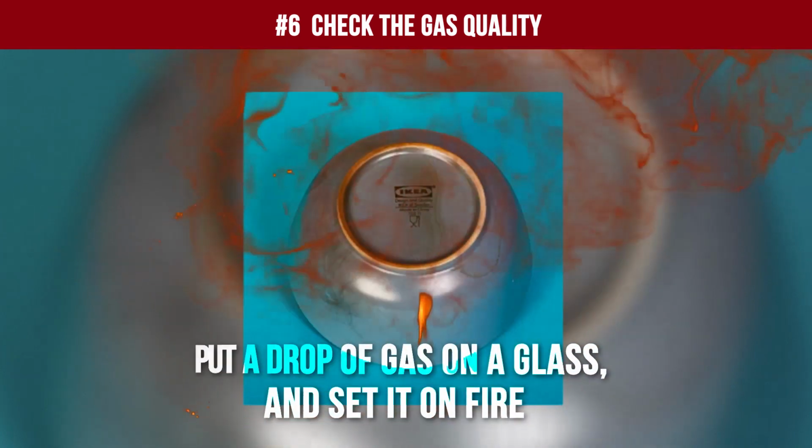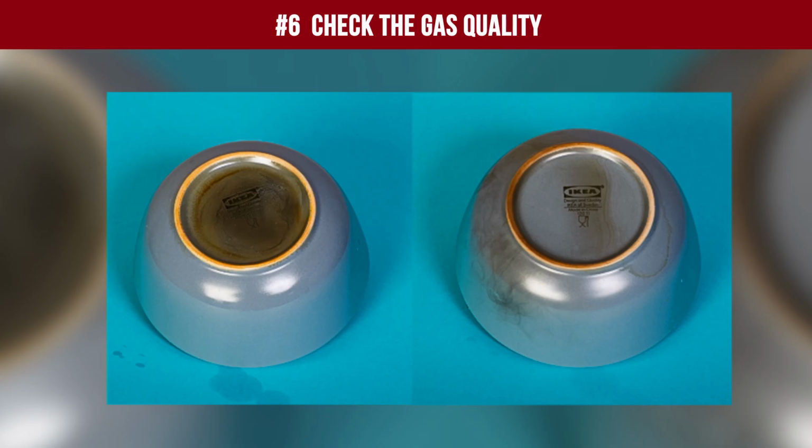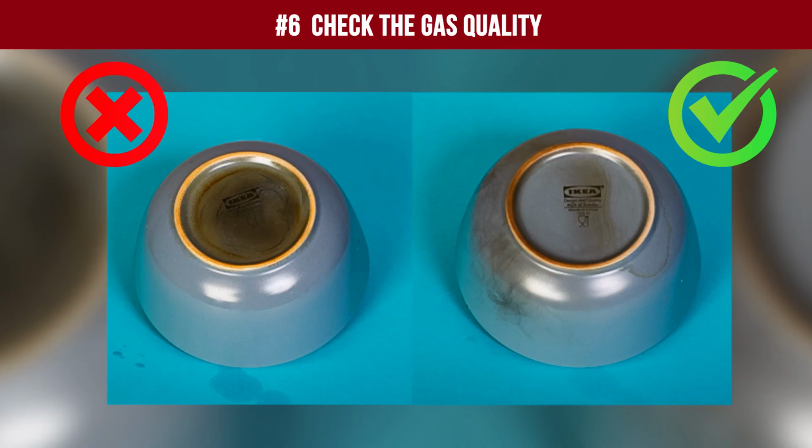Put a drop of gas on a glass and set it on fire. After the drop burns, check the color of the circles around it. If they are white, there's no resin in the gas. If they are brown, there's enough resin to damage the engine seriously. Maybe it's time to change the type of gas you use.